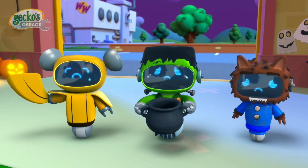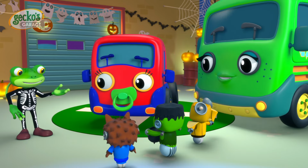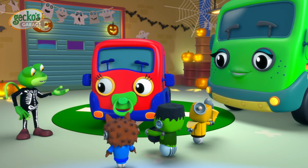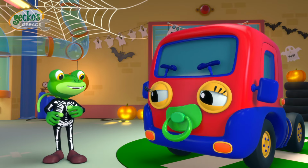Ready? Oh, I'm sorry, Mechanicals. Wait, what's that, Baby Truck? Aha! That's a good idea.